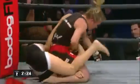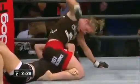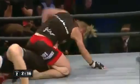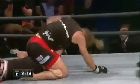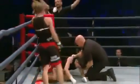This is unbelievable stuff. Yeah, she has got that triangle. It's not all the way cinched in. Her arm is not, still that's very, very tight. And Berezikova continues to defend. It's Kedzie, it's gonna be stopped. It's all over. The winner, Julie Kedzie.